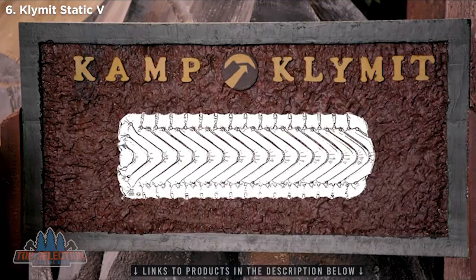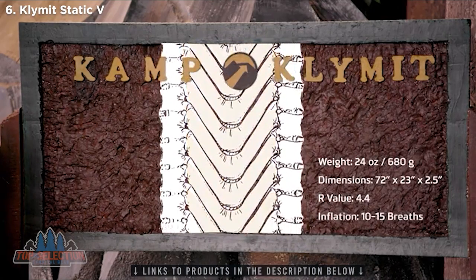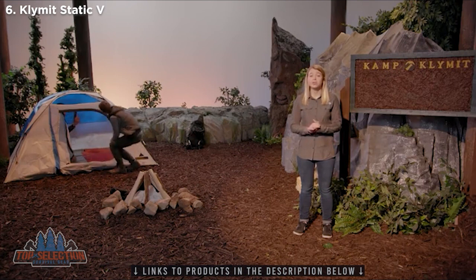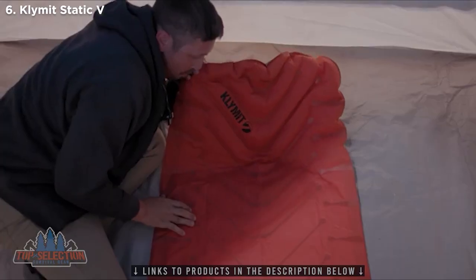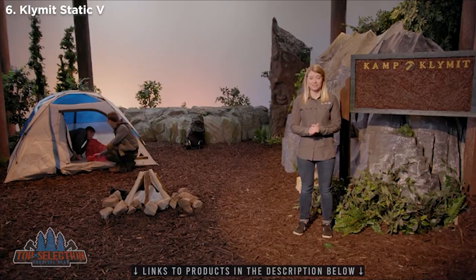The Insulated Static V offers ease of use and comfort using Klymit's patented V-chamber technology. Unlike traditional sleeping pads, the Insulated Static V features deep weld patterning, which creates expansion zones that allow your sleeping bag to fully loft underneath you for improved thermal comfort. This also makes inflating the pad easier, requiring fewer breaths.